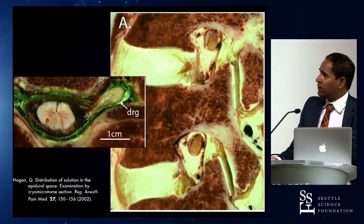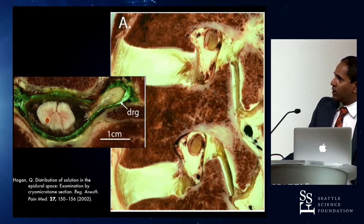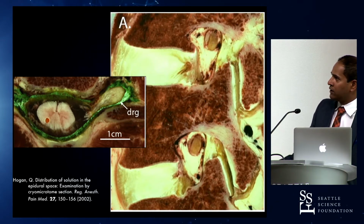These are from Quinn Hogan, these cryomicrotomes from RAPM. I love these pictures. It really helped me understand epidural anatomy very well. So in the green is the epidural space. As you can see, the epidural space is circumferential on the spinal cord. You should all remember that when you think about any of the procedures you do, but also it peters out as it goes along the DRG.